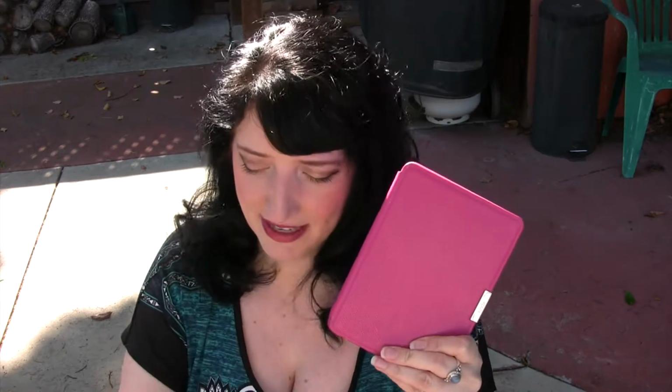I have here both my Paperwhite and my Voyage. So I'm going to compare both of these side by side for you, and I hope this helps anybody who's making the decision to leap, because this is quite a bit more expensive than the Paperwhite. So without further ado, here we go.